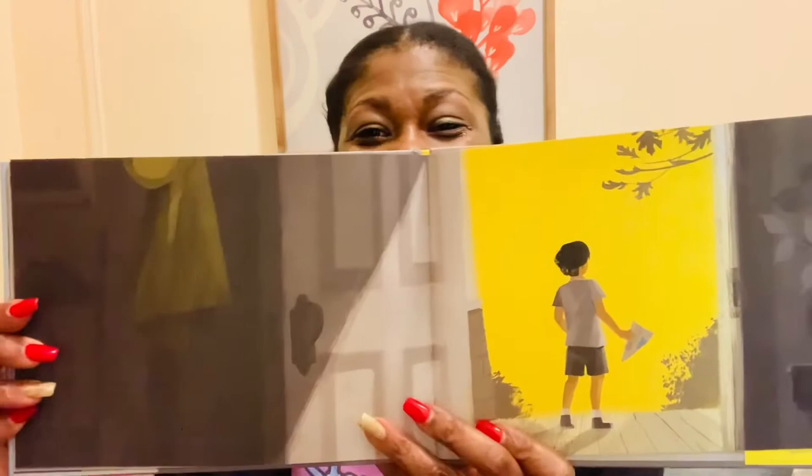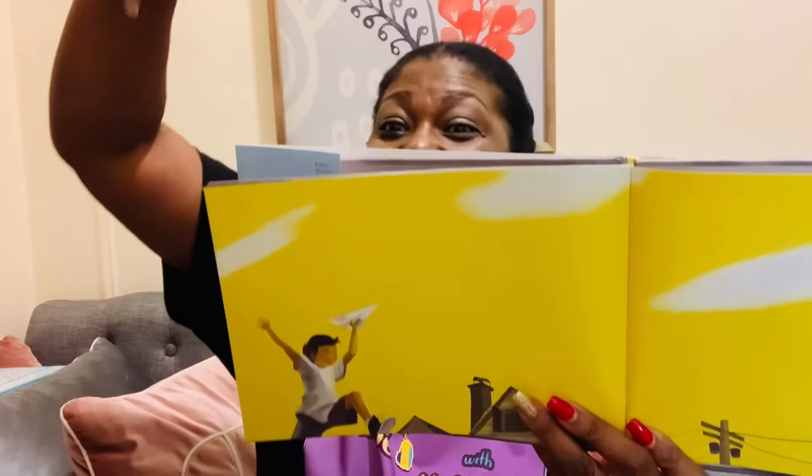Look at him! He's ready. But what does he have in his hand? Can you see that? He has a paper airplane this time. So no paper boat anymore. He's not going floating because there's no water. The sun is out, so all the water will be gone from the street. So he's about to fly his airplane in the air. Do you think he will lose it? Like the boat? We don't know, but you can just guess.